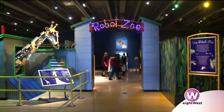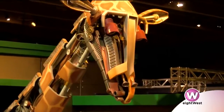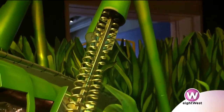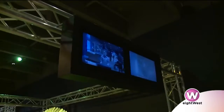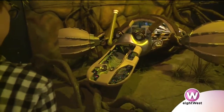Sure. Well, welcome to the Robot Zoo. In this exhibit, we have 8 larger-than-life robotic animals. All of them move, and some you can manipulate, which is really fun. And they're all made out of some common household items, like this grasshopper behind us here. You'll see some big springs, some Christmas lights. Some of them have vacuum cleaners, some of them have microphones, TV screens, and so a lot of recognizable parts and pieces showing how real animals work. It's a real robot zoo.